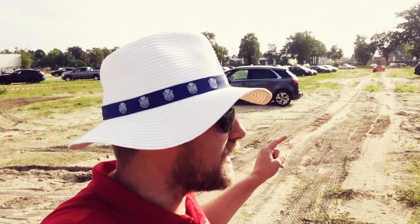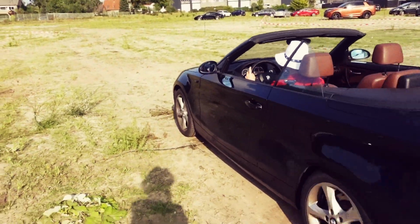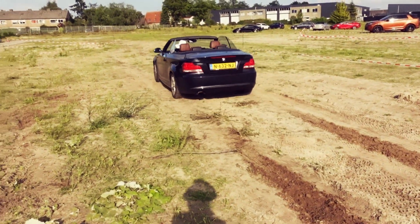Oh! I got an idea. Well, okay guys, we just had to do that, just test it out. And you can see this car lacks the power to do it properly. So we're gonna do that again one day with the Ferrari. No discussion, we're gonna do that.